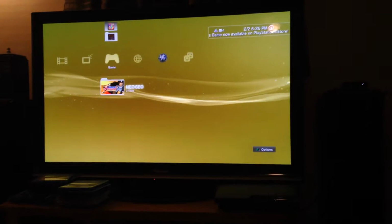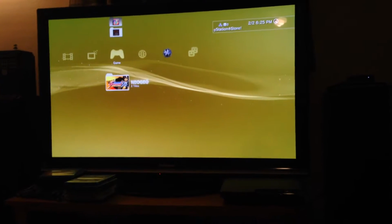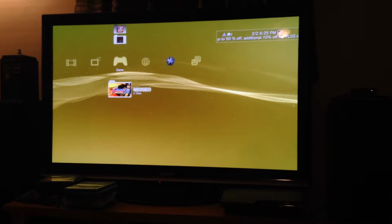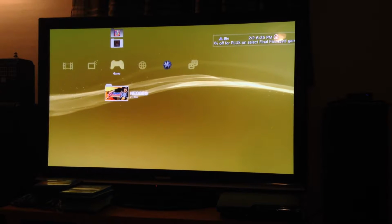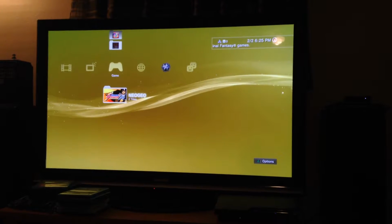So, for those who don't know, on the PlayStation 3 there is also some retro titles and things that you can also purchase as digital downloads. So, they're categorized by the system of origin. So at the bottom of the list here we have Neo Geo.